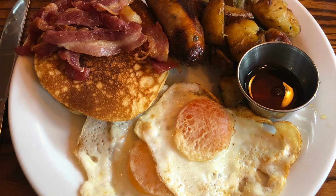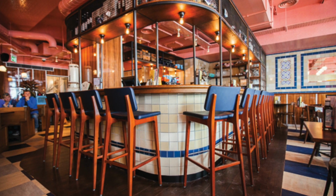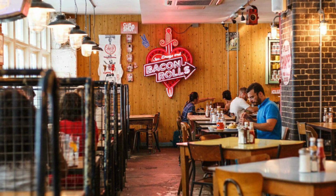So make sure to get up super early and enjoy a full English breakfast in the morning. We went to the Breakfast Club, a great spot right near our hostel. It was a great environment there. We had a great breakfast to get ready for the day.